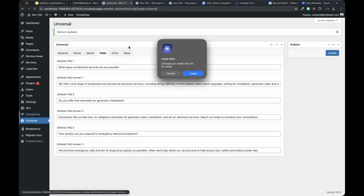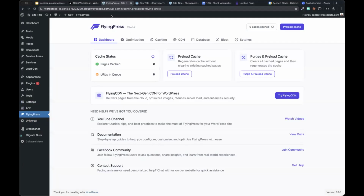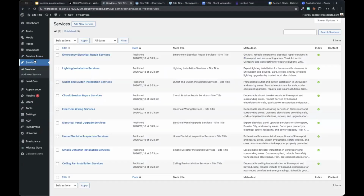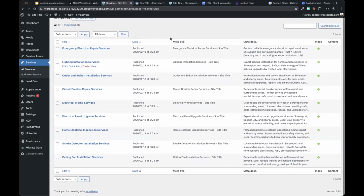And it comes with the caching plugin already installed as well, called Flying Press. It's a great tool. We include the license for this as well. And then all the service pages are right here as well. And I say as well quite a bit. I've been noticing that. I've been working on it. So we've got services here.